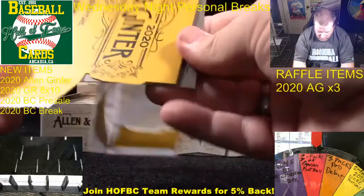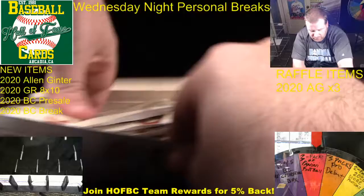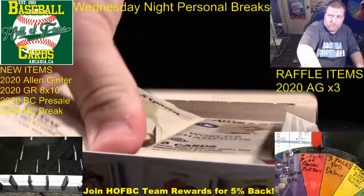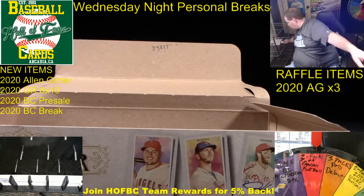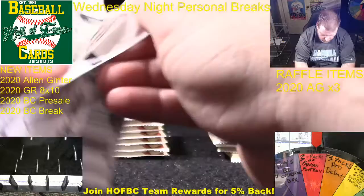Box loader is Bo Bichette. Bo Bichette happens. And a box loader of Allen Ginter. Here we go. Good luck. See what we got out of this box of AG.